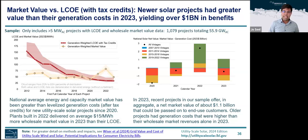Now, we can synthesize the insights from our generation cost analysis with that of our market value analysis. The left graph shows just that, namely that at a national level, the average energy and capacity market value exceeded the post-incentive LCOE for the past 3 years. So plants that were built in 2023, for example, provided on average $15 per megawatt hour more in market value than their generation costs. The right graph on this slide indicates that projects built since 2019 have delivered greater wholesale market value than their generation costs on a national average level, yielding over $1 billion in benefits. But older projects faced higher generation costs than the market revenues alone. And so the net value for these older projects is negative.